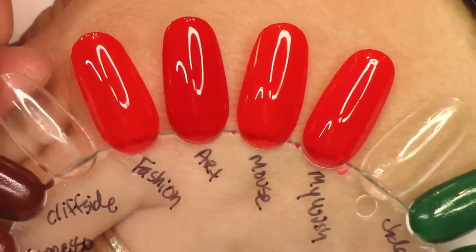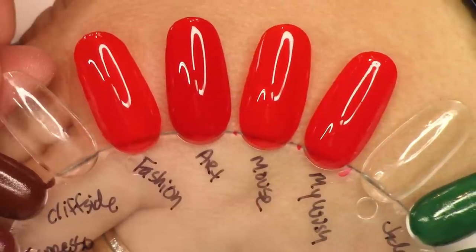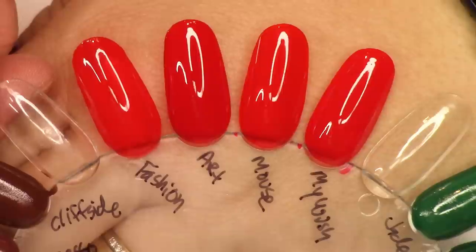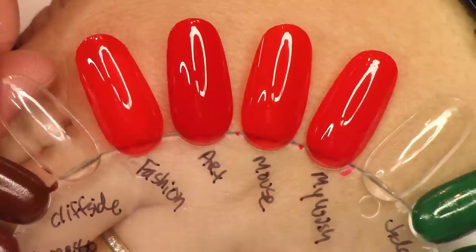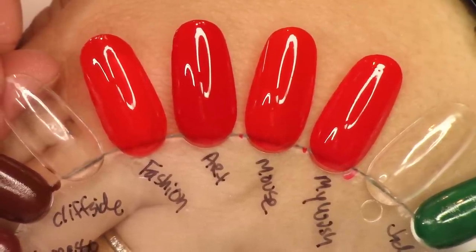So we have Art Walk in Suzi Shoes there, along with three other very red orange jellies. Art Walk in Suzi Shoes is probably the superior formulated polish out of all four of these. So we have Fashion a Bow, Art Walk, To the Mouse House We Go, and My Wish List Is You.